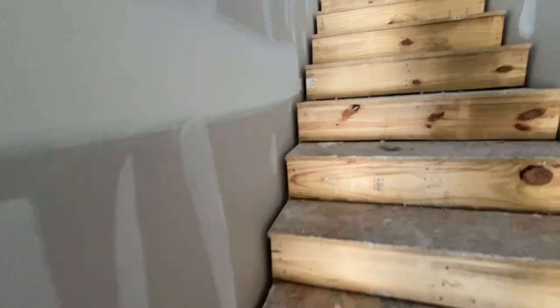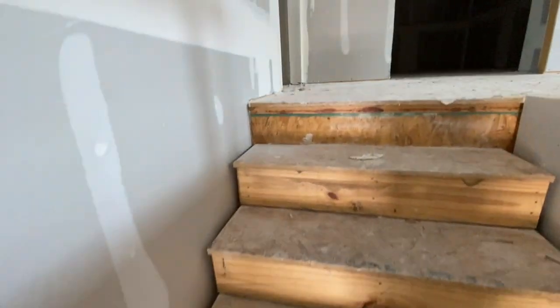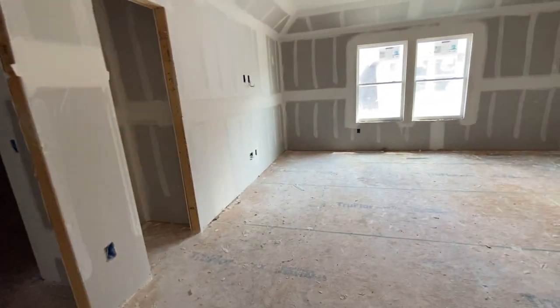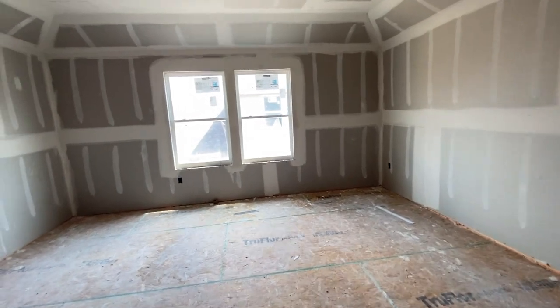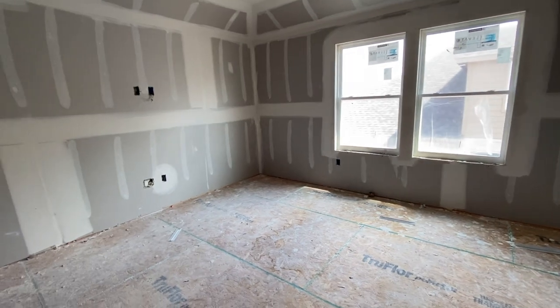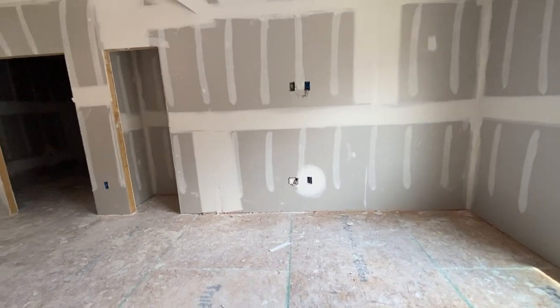All right, so let's head upstairs now. So upstairs, just a reminder, we have 2 bedrooms, a full bath, and then the media and game room. So right when you get upstairs, this is our game room right here. Really big space, so tons of opportunities to do either a pool table, TV, a bar up here, homeschool spot if you have a family. Really a lot of options.